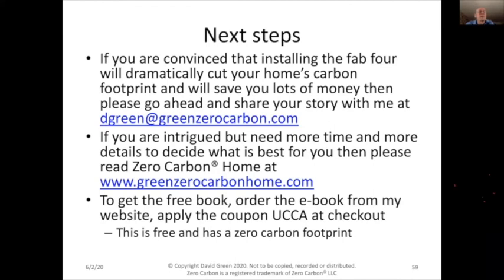So if you're convinced now that installing the Fab Four will dramatically cut your home's carbon footprint and save you lots of money, then please go ahead and do so. And share your story with me at dgreen@green0carbon.com. I want to build a community of 0 carbon achievers, of people who are leading by example, because some people may look at my house and say, well, that's not like my house. So I want to build a database, if you like, of examples that other people can follow so they can go 0 on their houses as well.